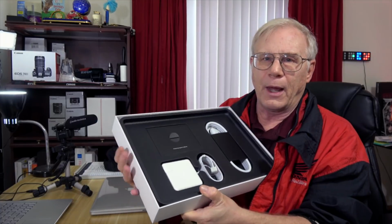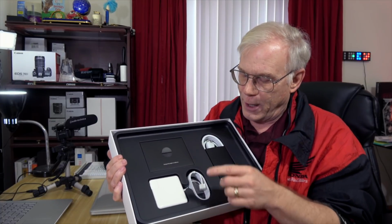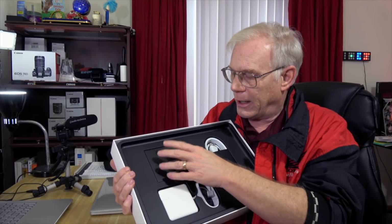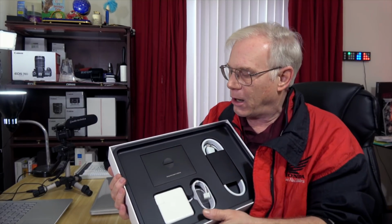And I'm going to set this off to the side. And then there's all your parts. You've got your MagSafe connector, your wall charger, your power cord. Of course, this will have a cleaning cloth. And I think your Apple stickers. So let's take this out. Right there is the power brick, MagSafe connector, power cord, got to have one of those.